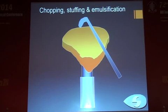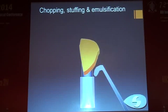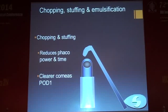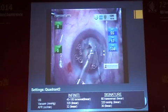What I do is that the quadrants are then chopped into smaller pieces and stuffed into the phaco tip. What is the advantage? Chopping and stuffing reduces the phaco power and time, and you get clear corneas on the first post-operative day. And these are the 4 quadrants I've already made.